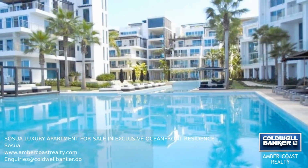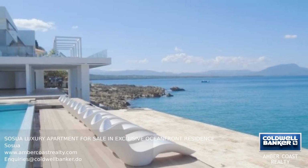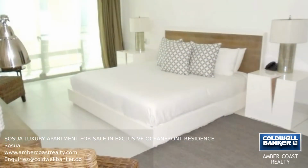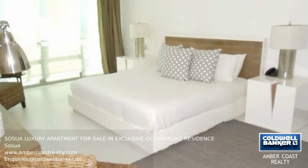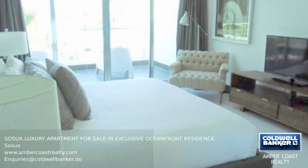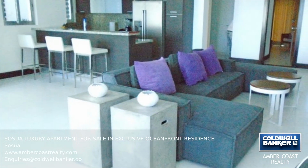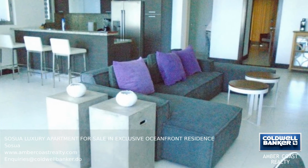This apartment was built in a new and exceptional exclusive residence on the ocean and within walking distance to the center of Sosua. There are 3 bedrooms and 3.5 bathrooms, a living room, and a large open Italian kitchen with all appliances. There's also a dining area and a lounge with access to a beautiful terrace featuring stunning ocean views.